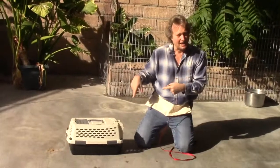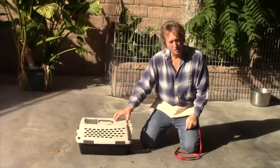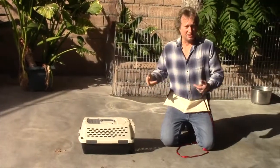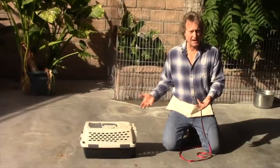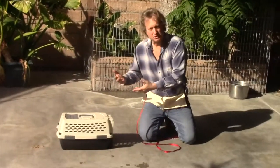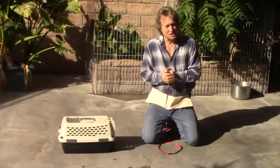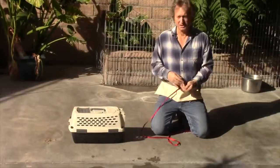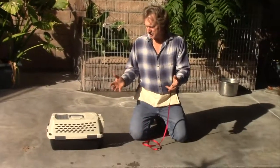Everything about going in and out of this crate is super positive. It's not a punishment. Dogs are naturally den animals. Even a little dog like this is mostly wolf DNA. So they naturally will love their own little place to cozy up and have a little privacy. That's why we don't use a wire cage. Better for cats, I think. Probably a cat would like this too, though. You want to do a solid plastic crate.